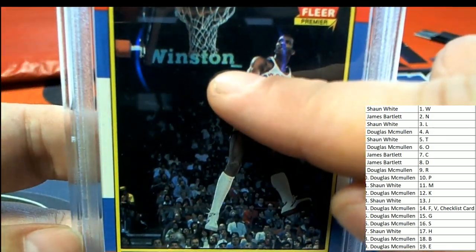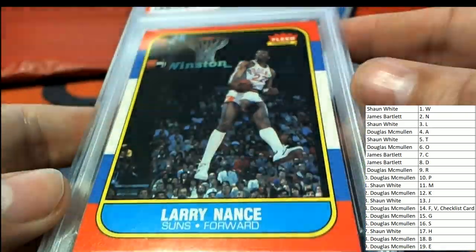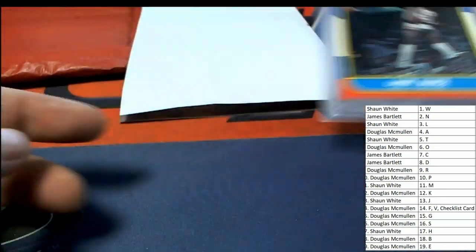And look at the cigarette ad. You don't see that. Cigarette ad in the stadium there. Larry Nance. That's a cool card, man. I've got to say, that's a cool card. Letter N.